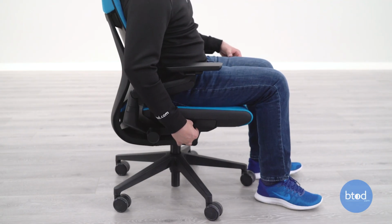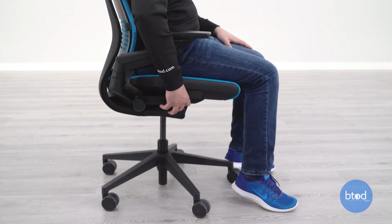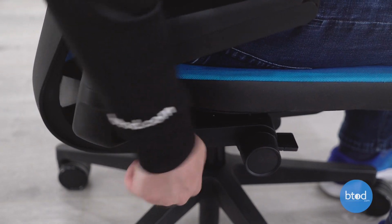Now, when we look at the functionality themselves, you're going to get very, very similar adjustment packages. Both chairs are going to have seat height adjustment with good ranges, about 16 to 21 inches for that 5th to 95th percentile. Both chairs have seat depth adjustment, height adjustable lumbar support, as well as tension control.